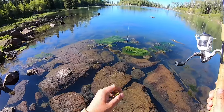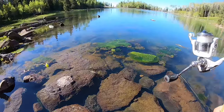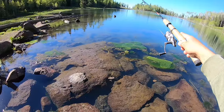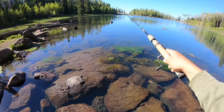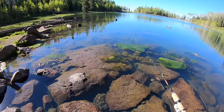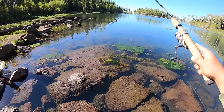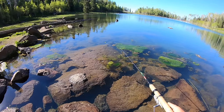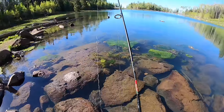Okay, so I got my bobber like 4 inches above the fly, and he's in about 3 or 4 inches of water. Come on, eat it, eat it. Going over to it. Oh my gosh. He's eating something. Oh, dude, he's interested in my fly. He's actually interested. He moved over to it. He's eating something.